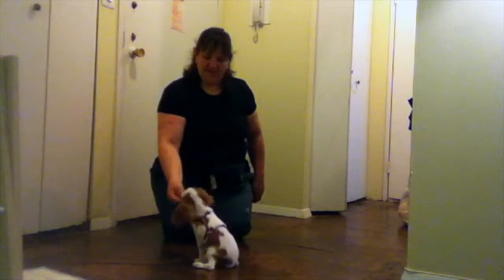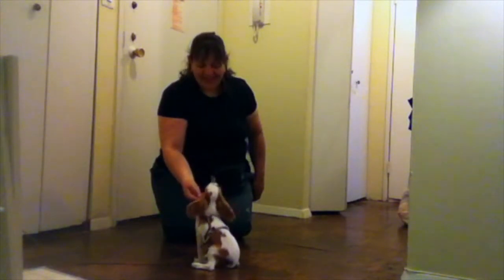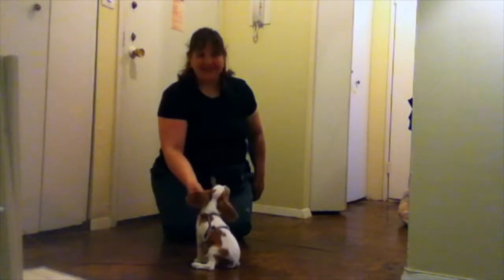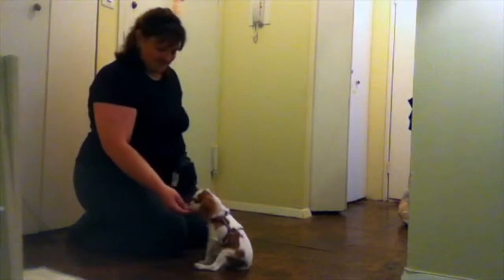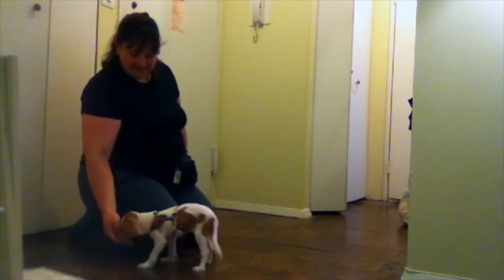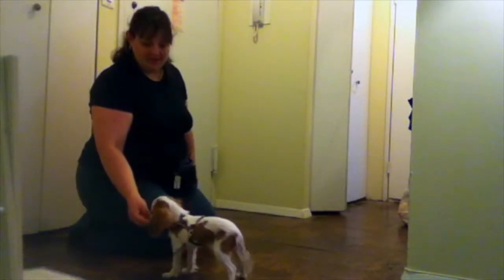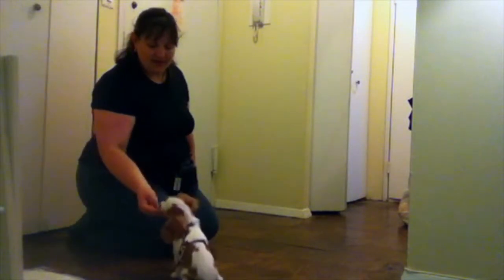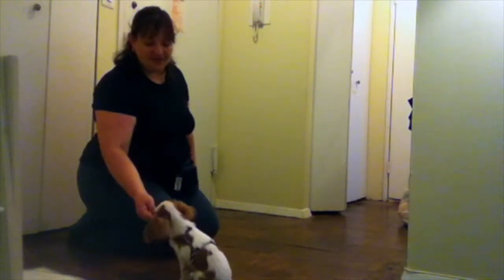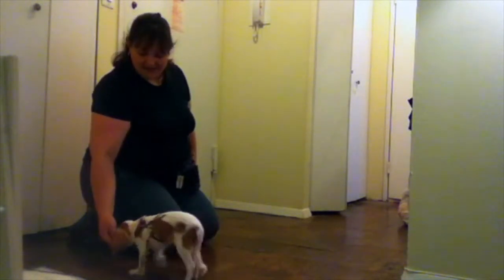Treat her until her butt's on the ground and her feet are on the ground. Good girl. She's very cute. Okay. Good job. And I'm ignoring all this jumping up behavior because ultimately I don't want to pay any attention to the stuff I don't want. I really just want to keep reinforcing her for sitting as I'm asking with my hands. Okay, good.